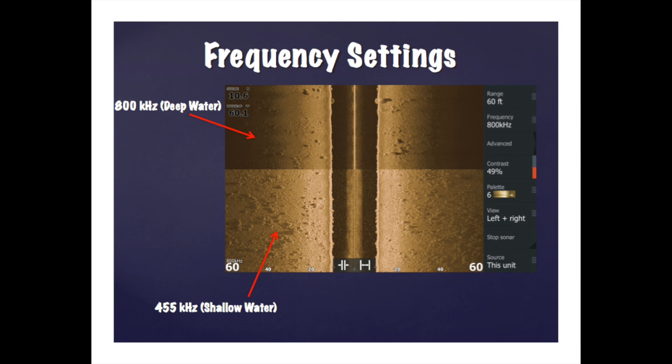If I was in 30, 40 feet of water, this would definitely be my better choice. I'd have a lot more space between me and the bottom of the lake, and the 800 setting would be ideal. So places like Lake Erie, sometimes Oneida, some of those fisheries where you're out fishing deeper water, that 800 comes in real nice.